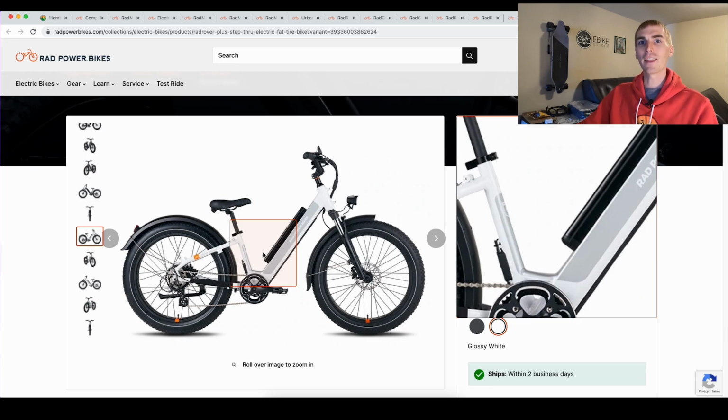I haven't said this yet in this video, but step through electric bikes are not girls' bikes. You should purchase the electric bike that's going to be the most comfortable for you so you get out and use it and you're comfortable.